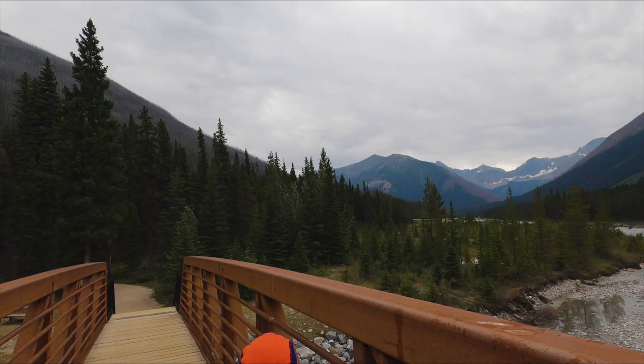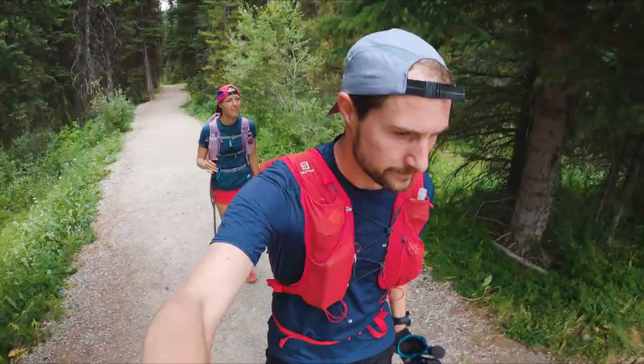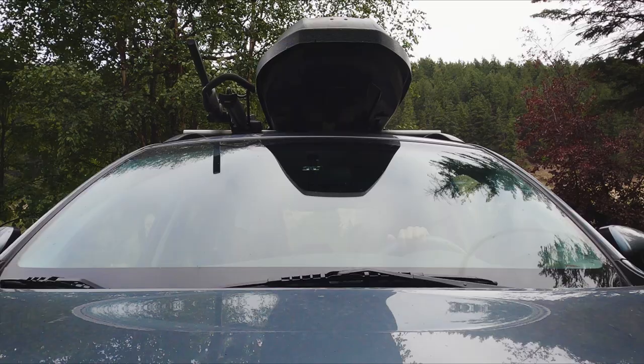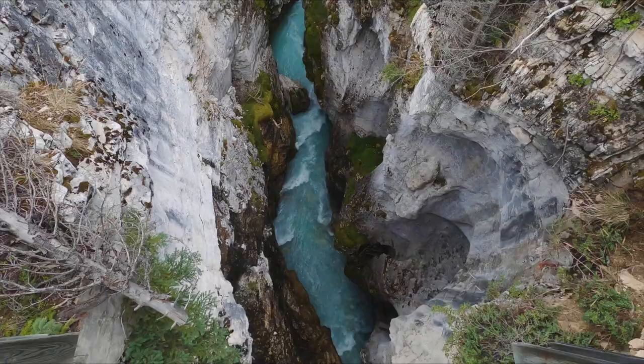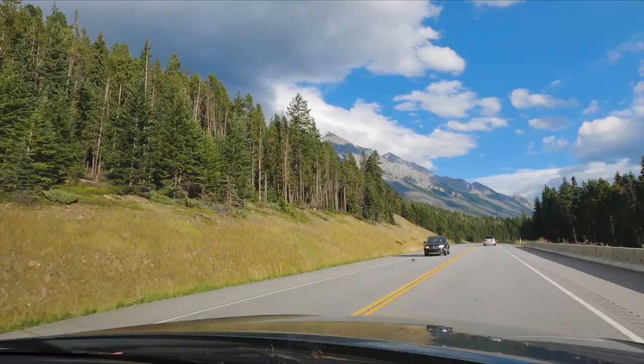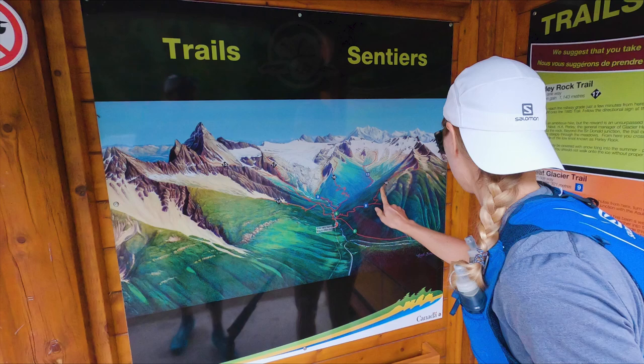We were back at our car after about 7.5 hours on feet, having covered 29 kilometers for a 2-day total of just under 60 kilometers, including some out and backs. On our way home, we stopped to explore some of the nearby sites and managed to squeeze in one last mountain adventure.